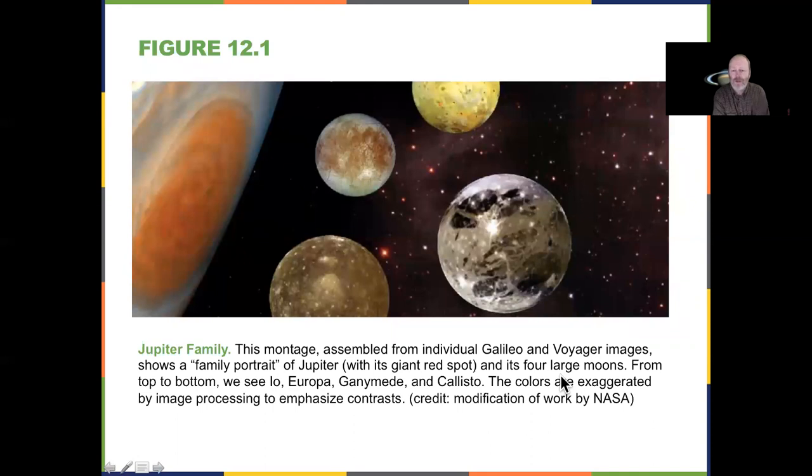But here's the Jupiter family. We have, again, Io up at the top here. We have Europa, which is one of the top places for potential for life in our solar system. We have Ganymede and we have Callisto. Ganymede is the largest moon in our solar system. Up against the Great Red Spot on Jupiter, we can see how large that is, considering each of these moons is larger than our moon, or about the same size of our moon.